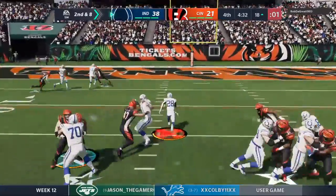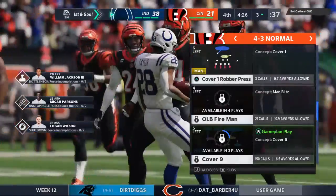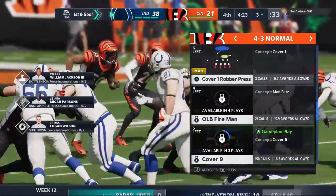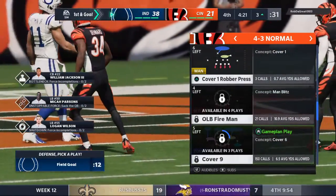They run once more with Taylor. It's a really nice 15-yard pickup, and now it's 1st and goal. No doubt those are the types of carries they're looking for here, Charles. The lead in the 4th quarter. This is when coaches that have a reliable running game, they breathe a little easier on the sideline.